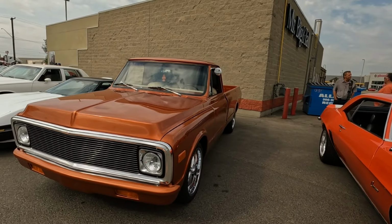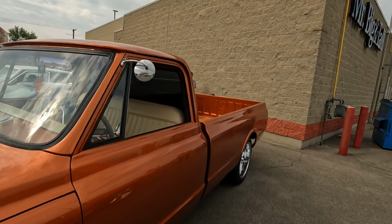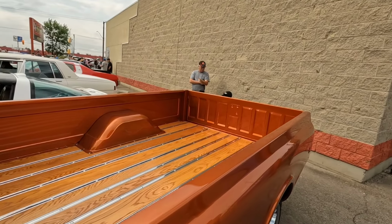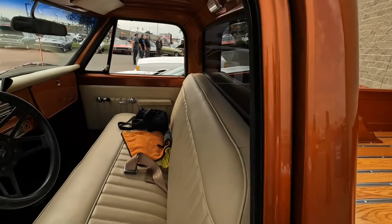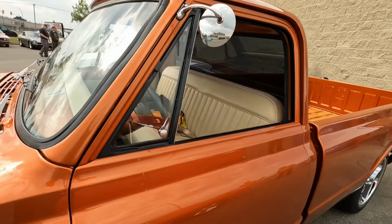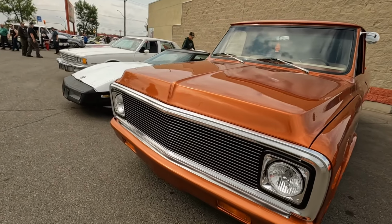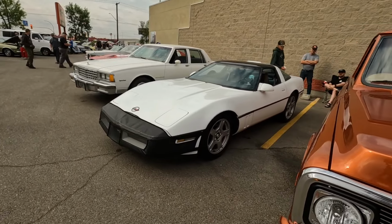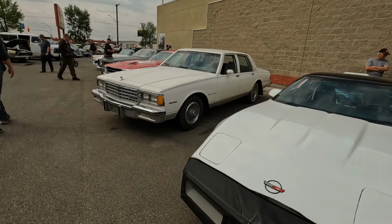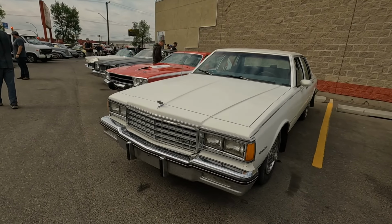Next to a nice custom C10. I think we've seen this one before. It's nicely done. Shaved door handles. Very cool. Late model Corvette. 70s. What is that? 70s or 80s? Caprice.